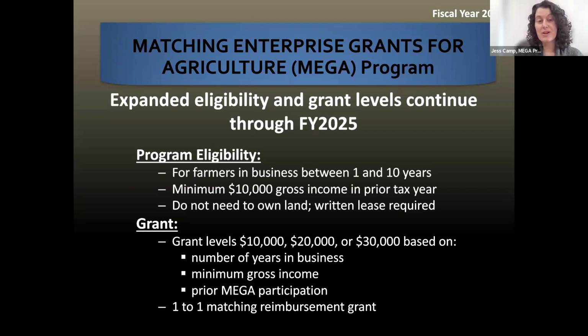So as I mentioned before, we've got expanded grant levels of up to $10,000, $20,000, or $30,000 that may be available. And the determinations for those grant levels are based on the number of years in business for the farm, the gross farm income, and prior MEGA participation.